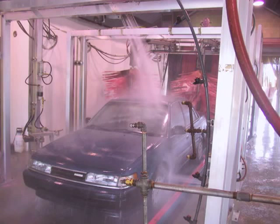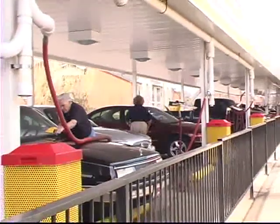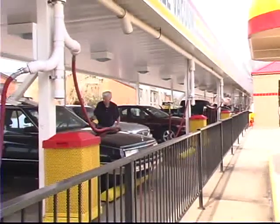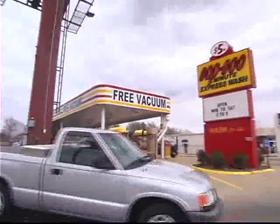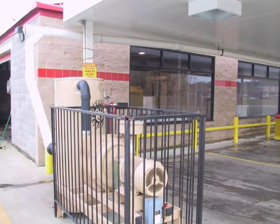And here you can see the customers that have already washed their vehicles in the free vacuum area. Free vacuum is under a canopy, well lighted at night. The signage is fantastic, visible from a quarter of a mile down the street. The free vacuum, I think, plays a big part in the increased volume in this location.